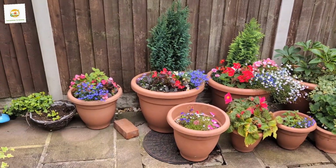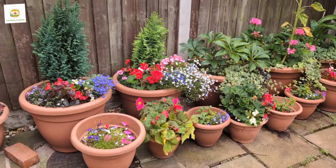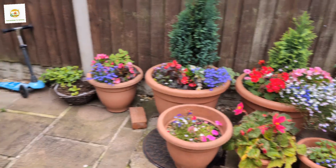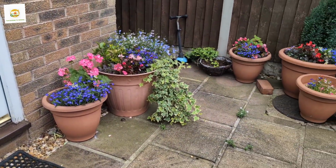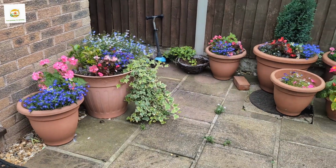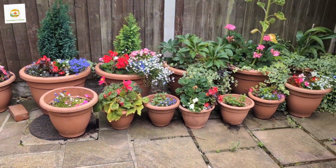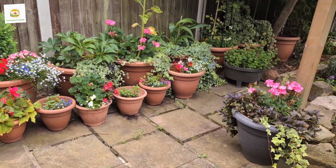You can see my containers, they are looking so beautiful, with so many colors and textures. I really love the look of these containers this year, so I'm going for the same kind of theme every year. Now from experience I have learned which plants really do well in unpredictable weather conditions in the UK.